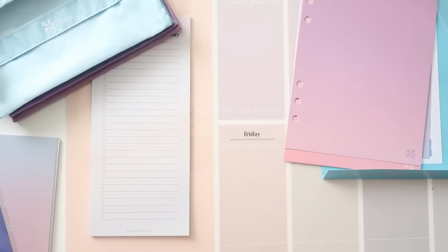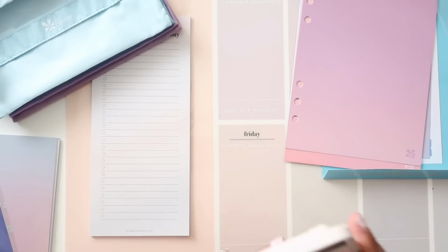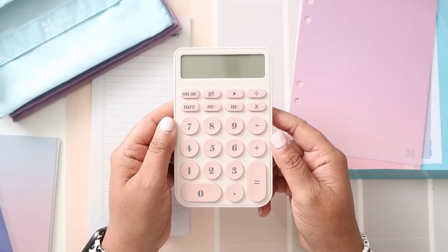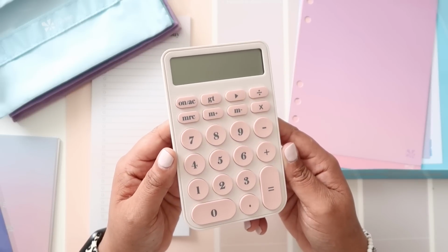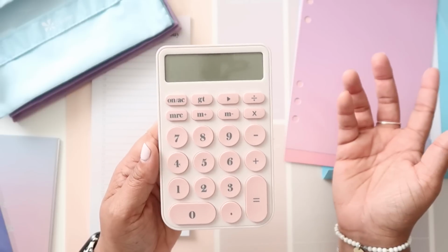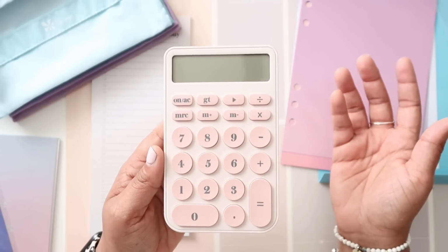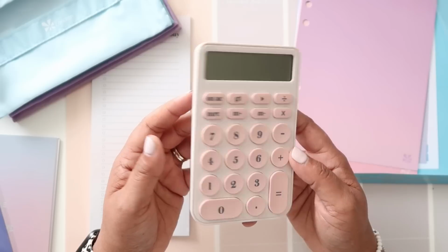All right, next up is, without a doubt, my favorite accessory out of all the accessories, and it is this calculator. I know that seems ridiculous. You're like, Julie, there's a calculator on your phone. I don't care. I don't use the calculator on my phone. It's usually when I'm using a calculator, it is at work or when I'm doing our monthly budget, and I don't want to pick up my phone because I don't want that time to be interrupted by any other notifications on my phone.